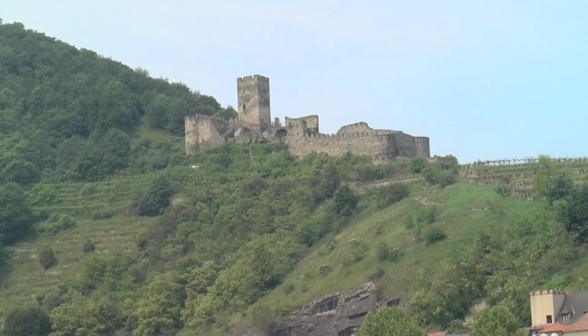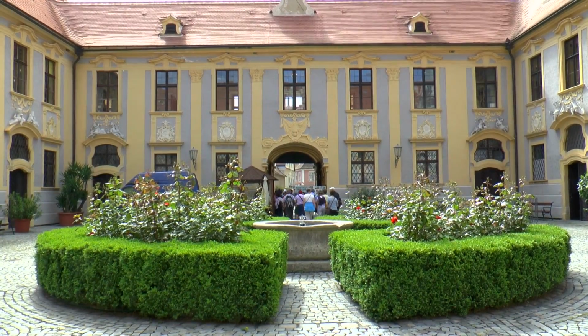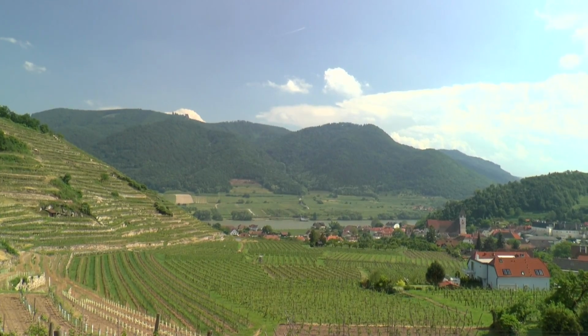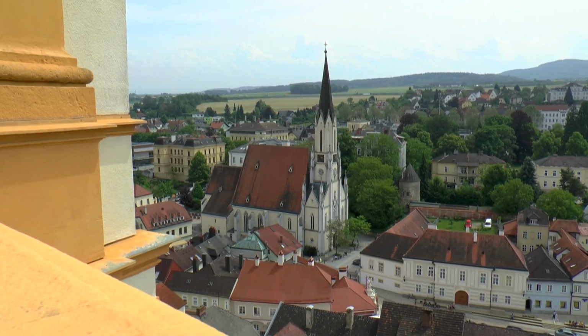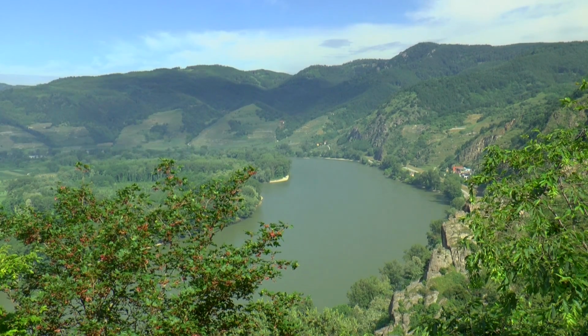Castles, ruins, ancient cities, Baroque monasteries, and viticulture. An evocative mix. The Wachau is a total experience. A wonderful melting pot of culture, nature, and history.